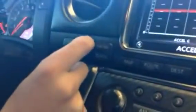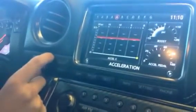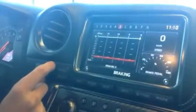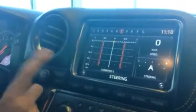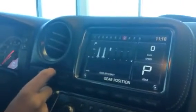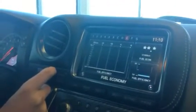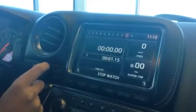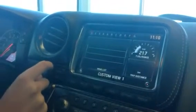So we'll start up here with all of your, like you said, if you're going to do racing, here's your G monitor. It tells you how fast you're going each way, your boost, your acceleration on your pedal, braking G-force, brake pedal percentage, steering. So again, more G-force. Gear positioning, so you can custom tune it to exactly where you want to be. Fuel economy, that's nothing important in a vehicle like this. Stopwatch, so you can get the best lap times, as well as driver's notes.